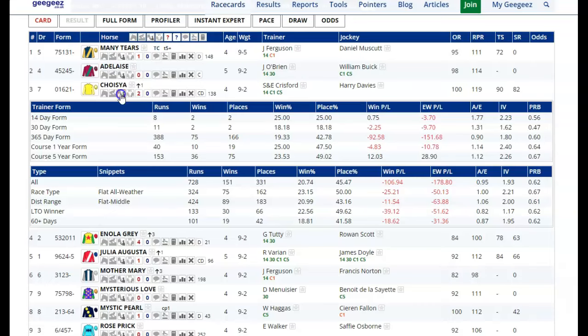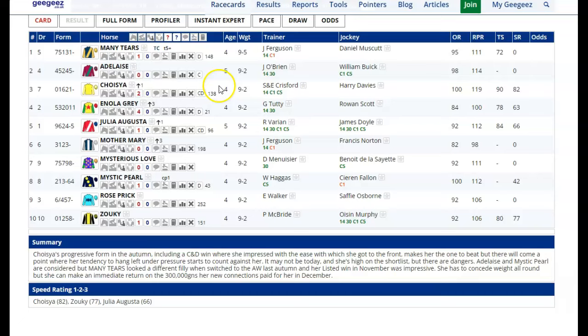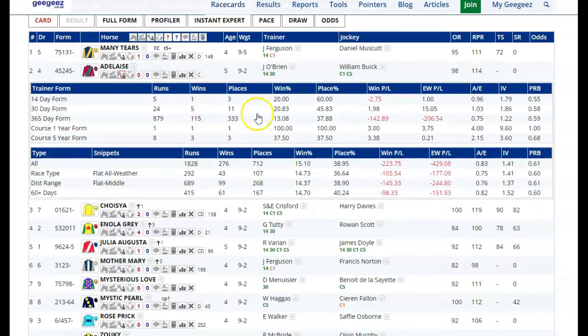On the stats front, no, I don't think so, other than the fact the yard look like they're about to burst into form. Joseph O'Brien's are doing okay. He's sent 8 over to Kempton, 3 of 1. That will include jumps as well, I think.